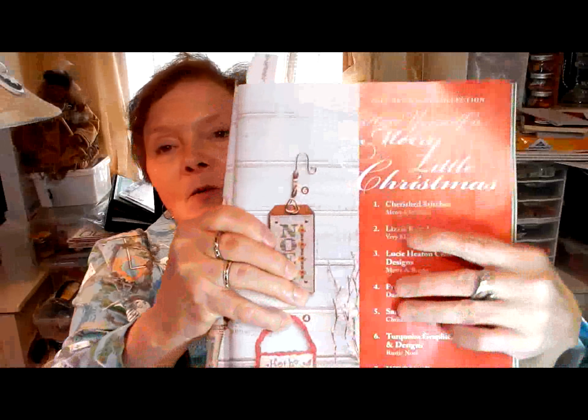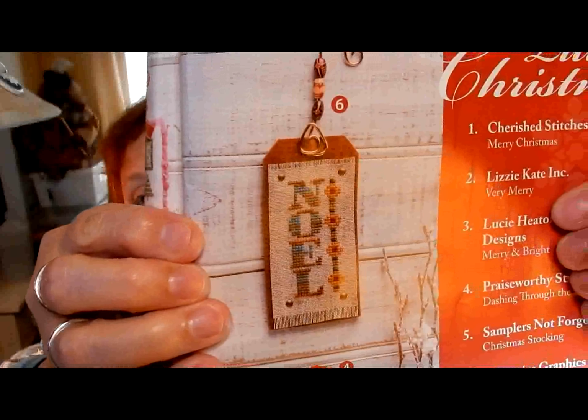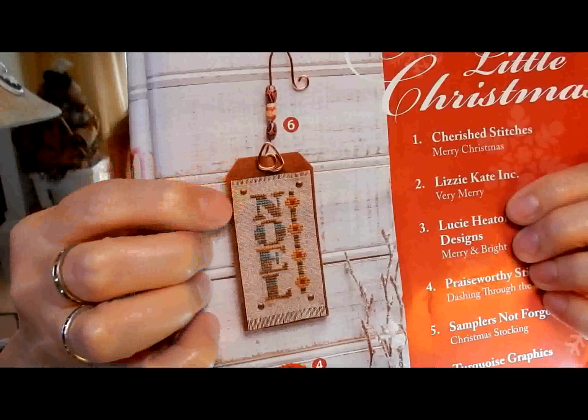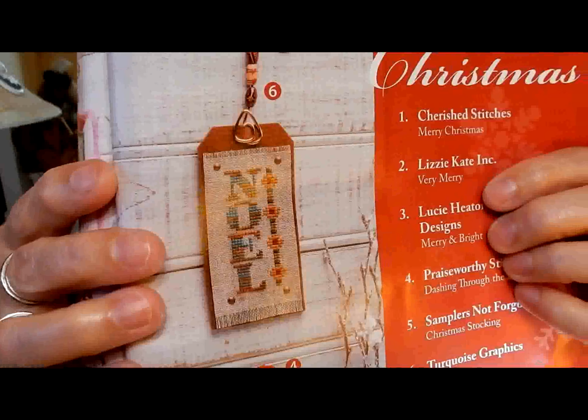One of them is this Noel ornament. Sorry about the glare. I thought that was kind of pretty. It's tag shaped, and it tells about bending the wire and stringing the beads. I mean, it's stuff I could do myself, but it does give you the full finishing on that. And I thought that was really cute.